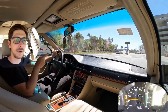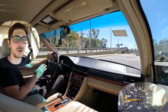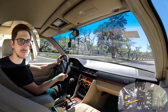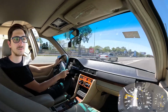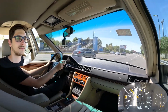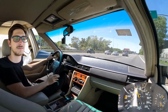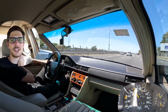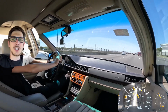Now we're gonna go onto the highway and you'll be able to hear the 5-cylinder engine again. This is not a sporty car by any means, but as I said before, this is a perfect daily driver. Fuel consumption in this car is very low, and I did use it to travel a bit, and it's a very comfortable car. Although you do miss some modern comfort features.